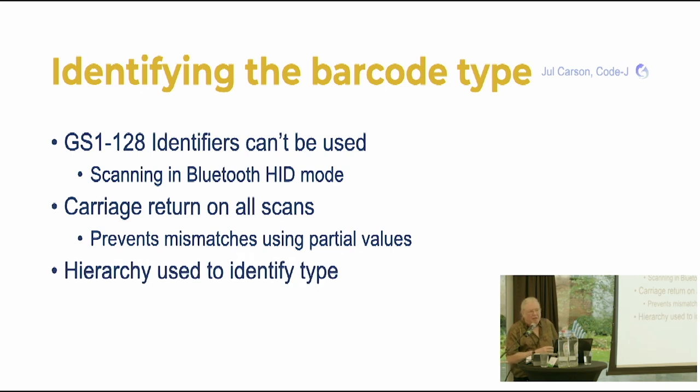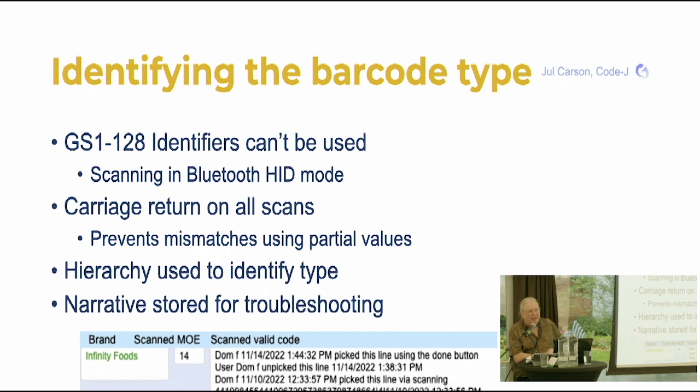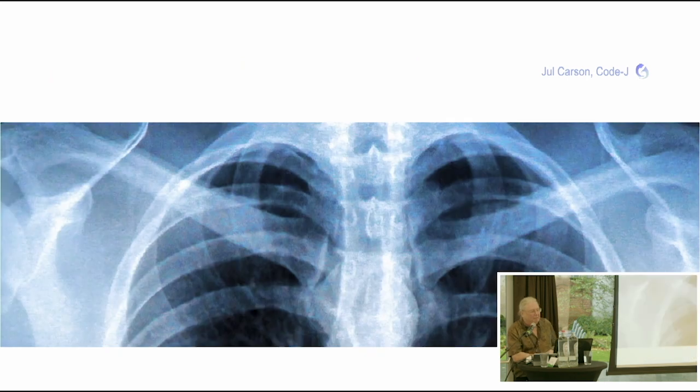And they use a hierarchy to identify the type. So they'll look at the barcode. It's a very clever piece of coding that was written by them. I haven't looked at it in great detail. But basically it says, if it's got this element, it's this type of scan. If it's not, it's this type of scan. Or maybe, if you added a 0, would it make it this type of scan, because nothing else works? So there's a lot of things like that going in to identify the type of the scan. And there's always a narrative stored to tell you everything that's been done with that scan. So if you want to debug it or troubleshoot, that's what you go and look at. It's not X-ray, it's a scan.